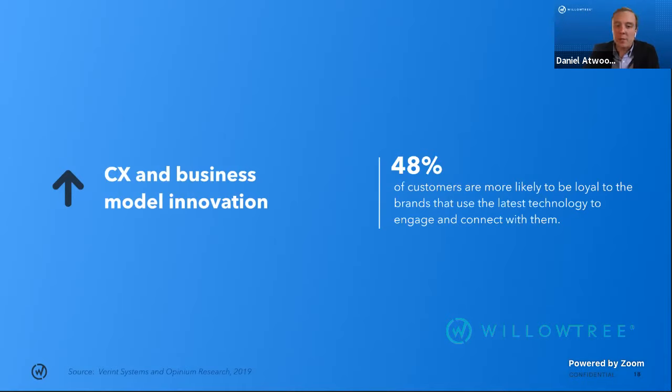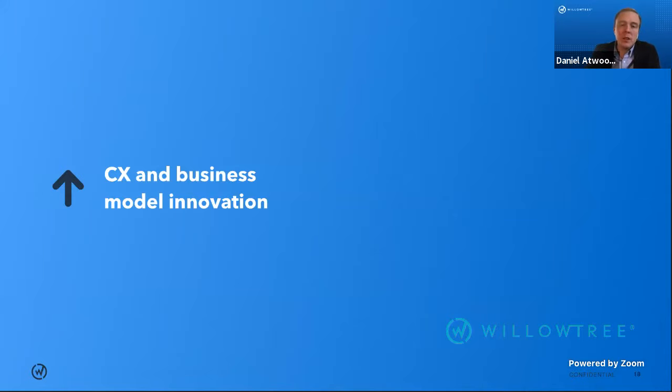So 48% of customers are more likely to be loyal to the brands that use the latest technology to engage and connect with them. So roughly half. But as we all know, we can't just continuously chase the latest technology. We can't say, oh, what was announced at the latest product unveiling, let's go chase it and incorporate it. Where does it make sense? We have to be making smart decisions about what is actually worth our time. And that's what we want to talk about today.